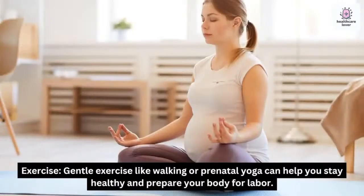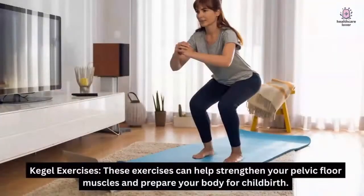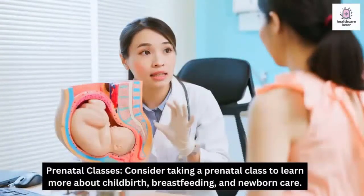Exercise. Gentle exercise like walking or prenatal yoga can help you stay healthy and prepare your body for labor. Kegel exercises. These exercises can help strengthen your pelvic floor muscles and prepare your body for childbirth. Prenatal classes. Consider taking a prenatal class to learn more about childbirth, breastfeeding, and newborn care.